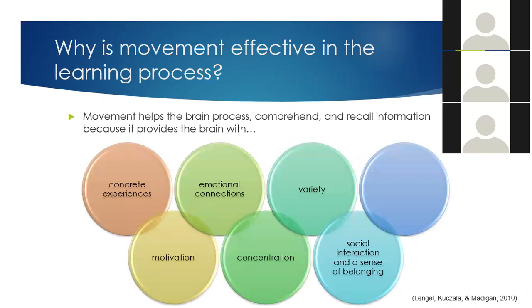So the brain seeks out specific things that make it easier for it to process, comprehend, and recall information, which are concrete experiences, emotional connections with the learning process. So how are the children feeling about that process and about that activity or that concept? Variety and newness. So making sure that you're not doing the same things over and over and over again. You want to try to provide variety in the way that you're presenting information, the way that you're teaching those different concepts, motivation and concentration, social interactions, and a sense of belonging to the classroom community.